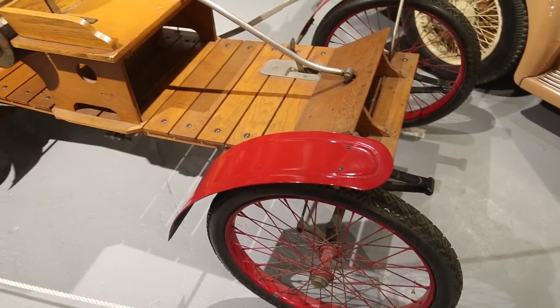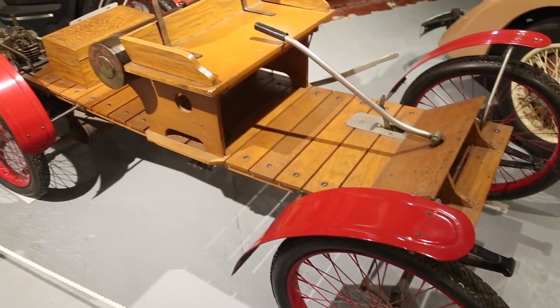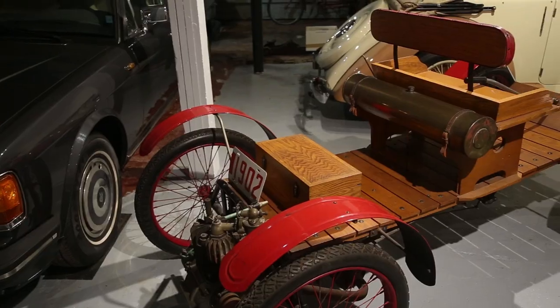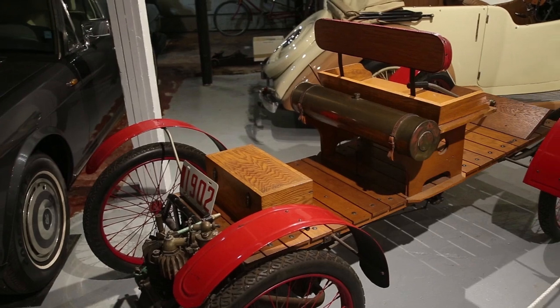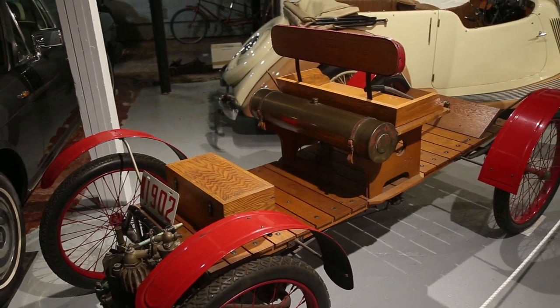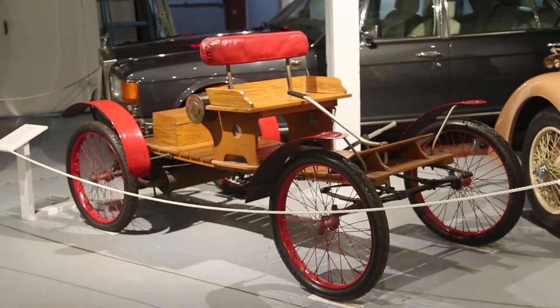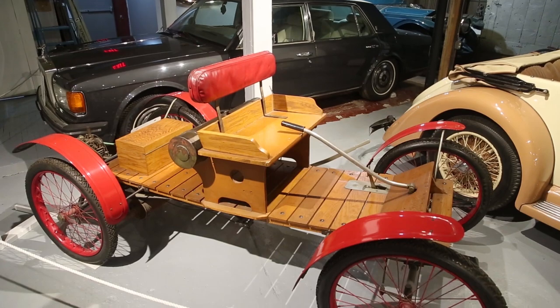We have a 1902 Orient. So the Orient is really an example of what you would just need to have an automobile. You really just need four wheels, an engine on it, and a way to steer, and hopefully a way to stop as well. Though early on, that wasn't much of a concern. It was really about going faster and faster and faster. So it doesn't have a steering wheel, it has tiller steering on it. And that's all you really need for an automobile.